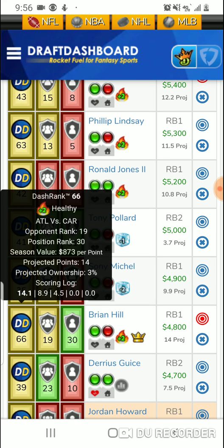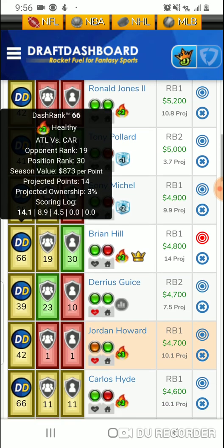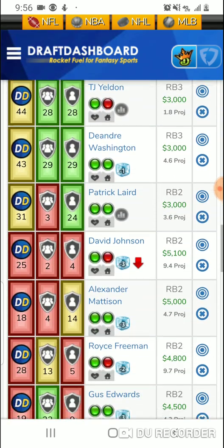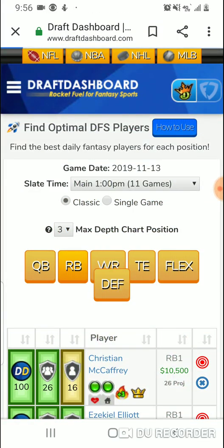Next up, I have Brian Hill. Devontae Freeman's out for this game, and Carolina is 30th against the run. So a guy like Hill for 4,800 makes a lot of sense. Projected ownership is just 3%, but I think he will see some more volume with Freeman on the bench. So I can consider a guy like that for 4,800.